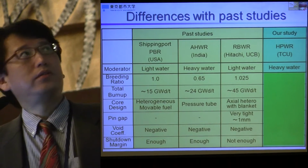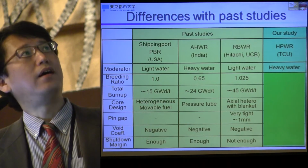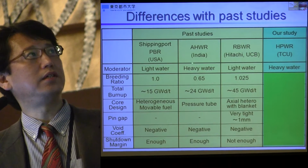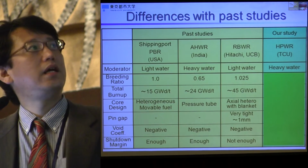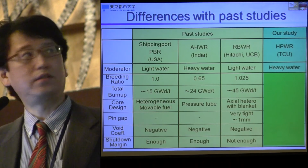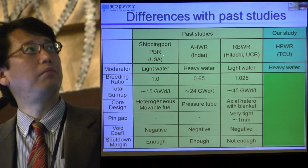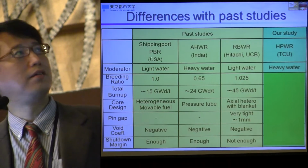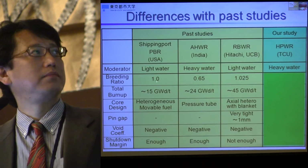This table shows a comparison between past studies and our study. Thorium breeder reactor study has been done in the United States using Shippingport, sorry, PWR. PWR. Of course, it's a light water.